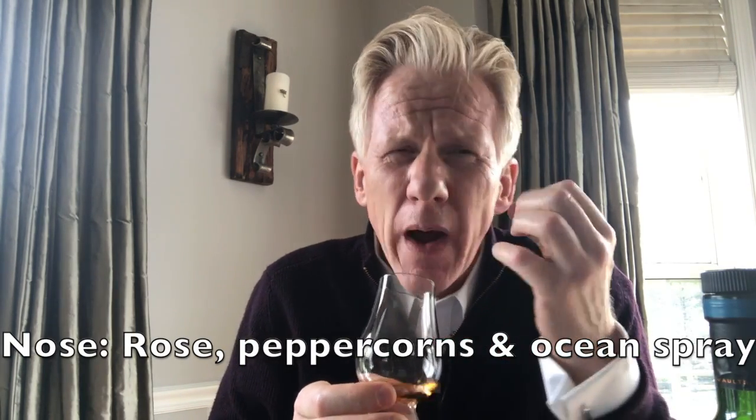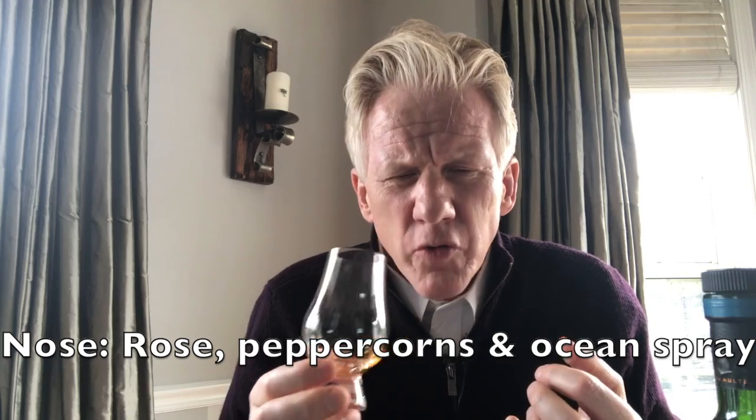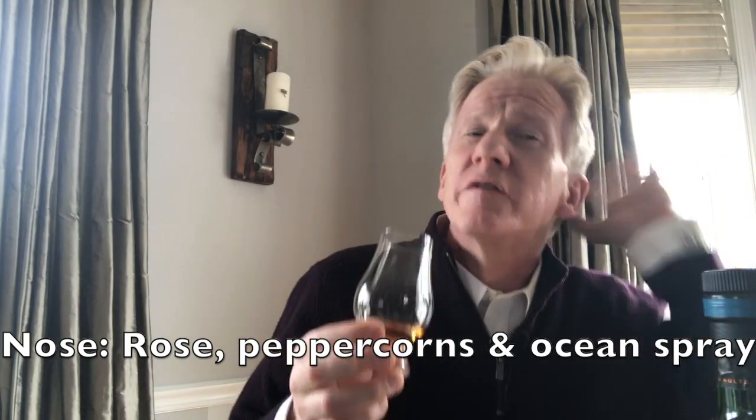completely different flavor profile. But I'm not getting that typical Laphroaig sort of smokiness that you might expect from an Islay. I get this sort of rosiness, a little bit of peppercorns, and I can feel almost a little bit of the ocean spray wisping across. And again, it's a higher alcohol content. This particular bottle is running at 60, just a little over 60%.